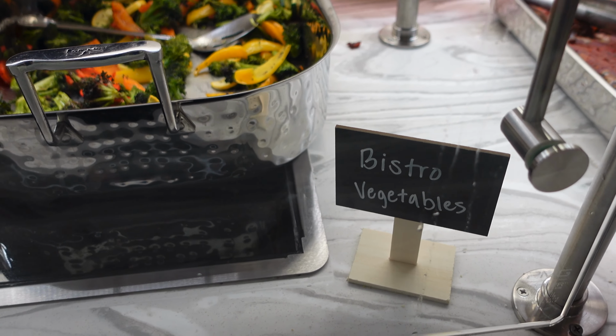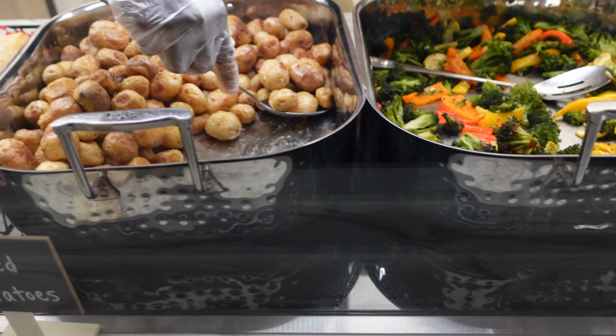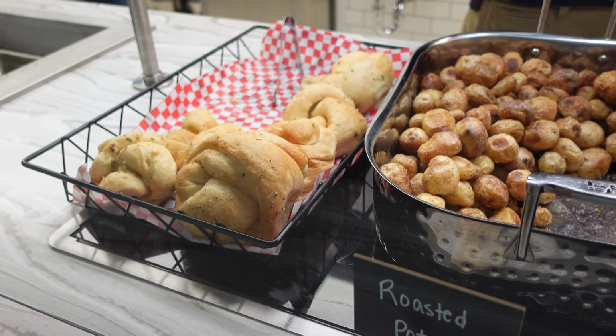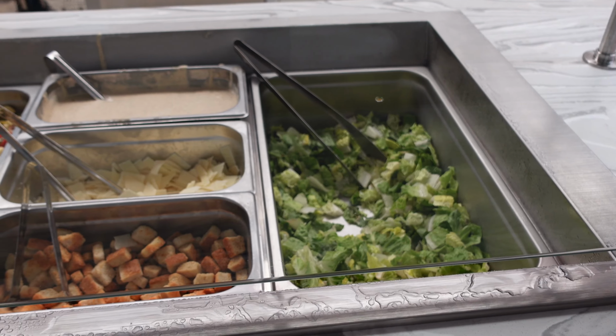Here's the sides over here. You got bistro vegetables, and I got the roasted potatoes. And there's the garlic knots. Again, here's some more salads and pasta.